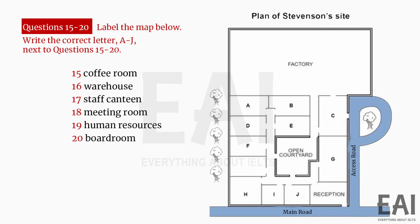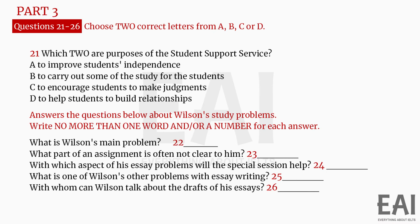That is the end of part 2. You now have half a minute to check your answers to part 2. Part 3. You will hear a conversation between John Gray, a study support advisor, and 2 students, Wilson and Grace, who have study problems. First, you have some time to look at questions 21 to 26.